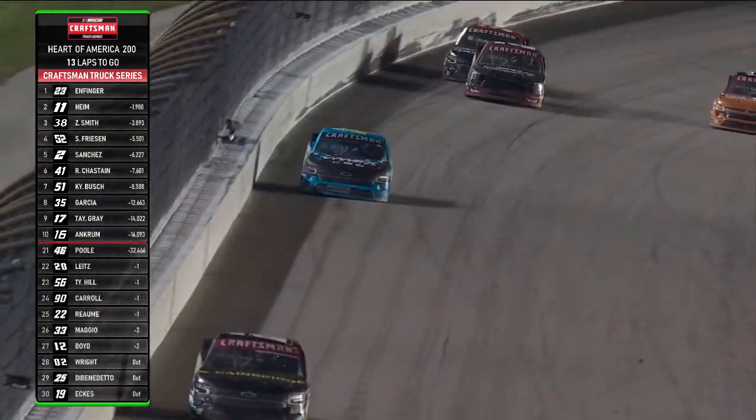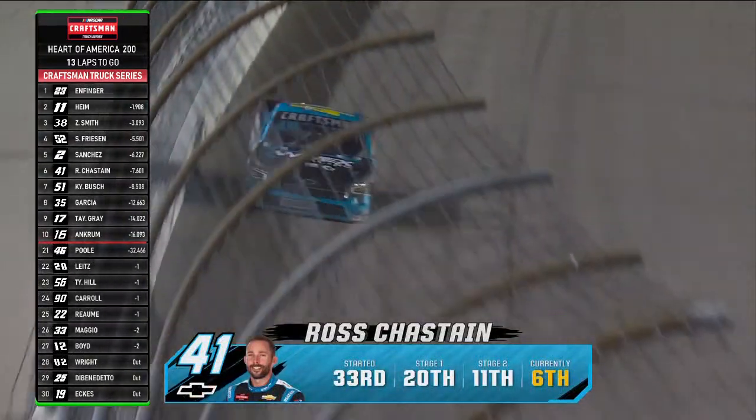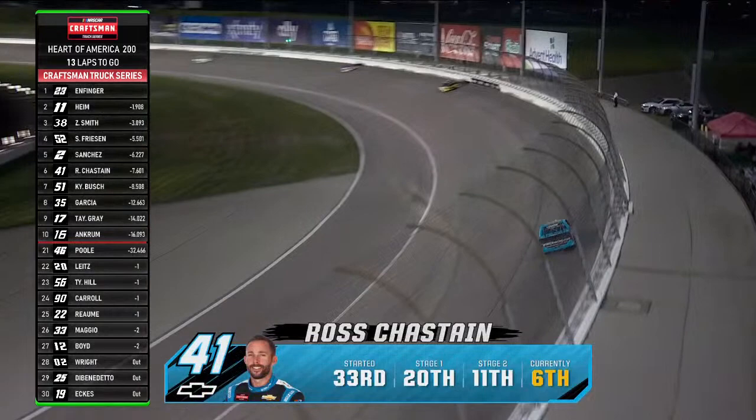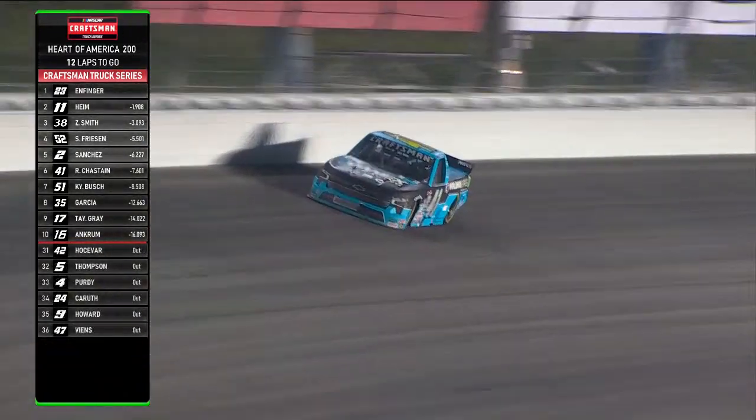There's Ross Chastain. He started from the back and has made his way all the way up to the 6th spot. So not the truck he was hoping to have tonight, I don't think, but steadily consistent, misses the wrecks and is trying to fight his way into the top 5.